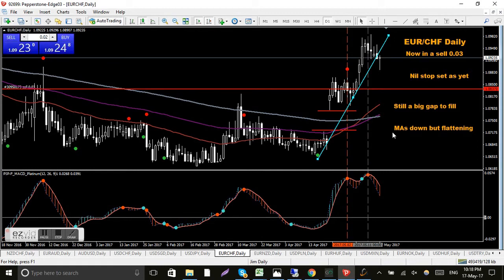Euro, Swiss franc. Now this is an interesting one, because I'm in a sell at this level here. I've got no stop in place, so it's gone against me. We've got another red dot here. On the MACD Platinum, because it's still a valid QMP red dot, I probably should have taken that at that level.